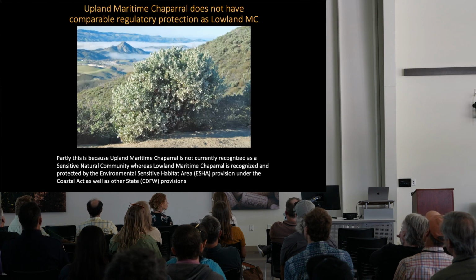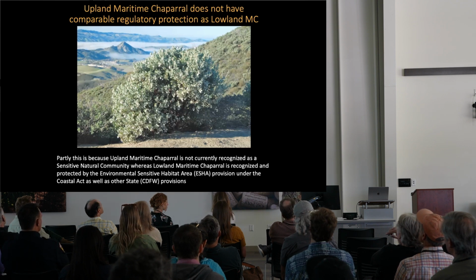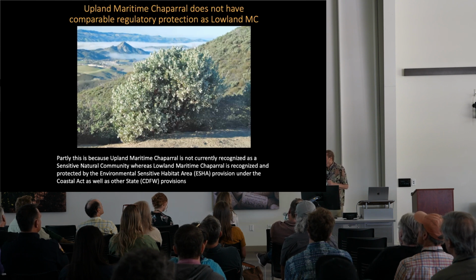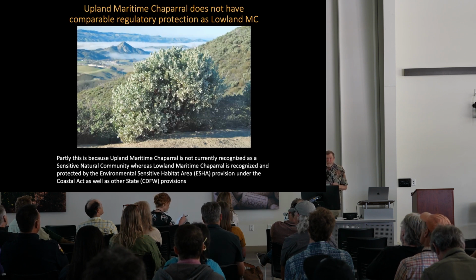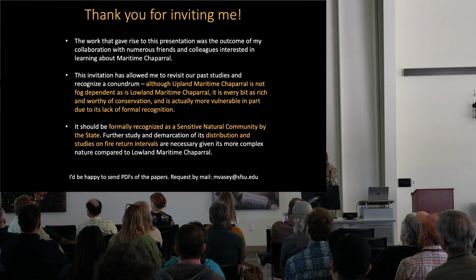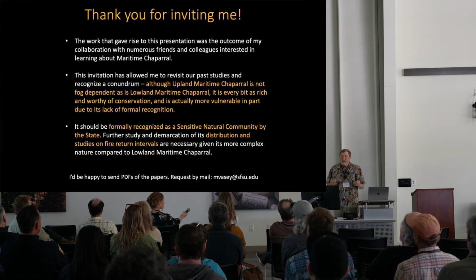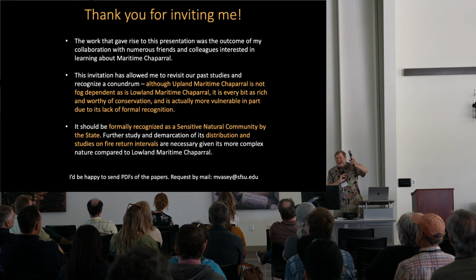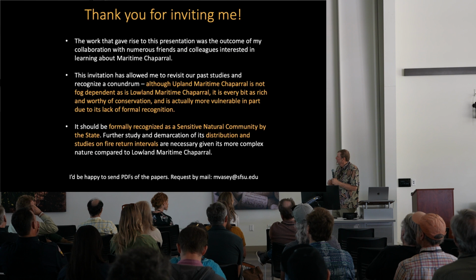the lowland maritime chaparral, as I said early on, has regulations to protect it. Environmentally sensitive habitat areas, for example, with the Coastal Act. But you don't get that on the upland as much. We need to know more. We really need to know more about the upland maritime chaparral, where it occurs, because not all of it has rare species. The interior comes over and the maritime goes up, so this interdigitates along the upper coast range, at least in the central coast.